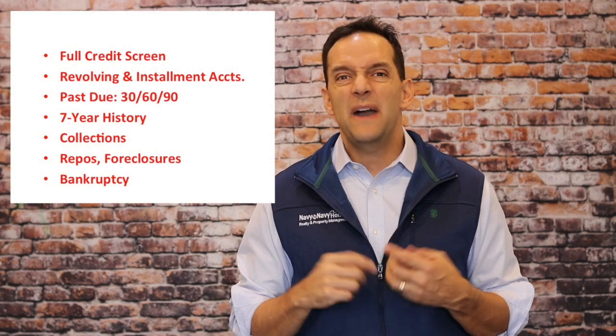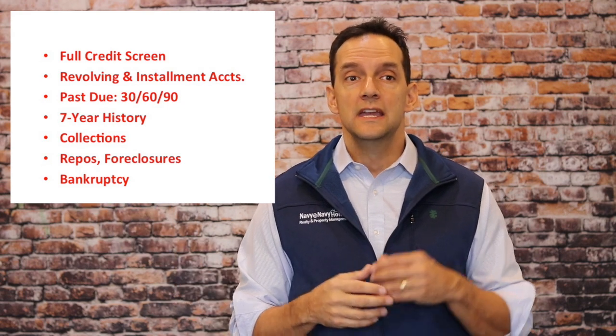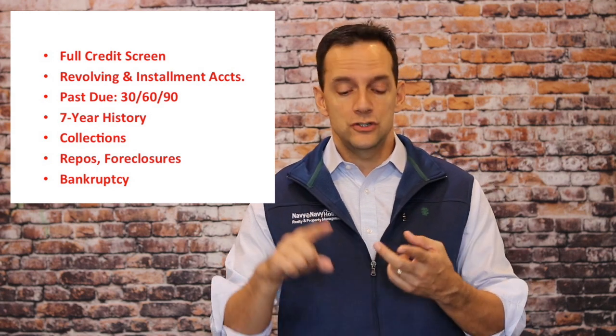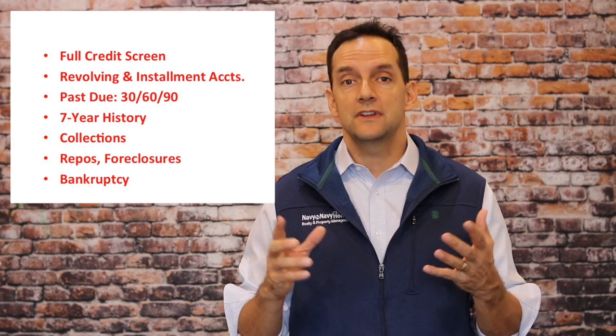And that full credit screen will show you everything they have, 30, 60, 90-day past due credit analysis, all the way back to 7 years. It'll check both the installment accounts and the revolving accounts, the big ones and the little ones. You can look for past due, collections, any repossessions they've had, foreclosures, everything. And also you need to check bankruptcies. You do not want anybody with an open bankruptcy because they can tie the rent into that.